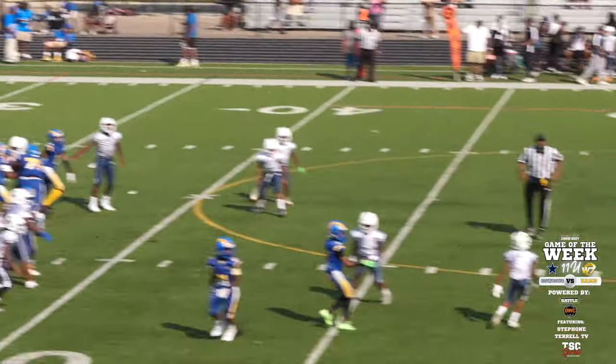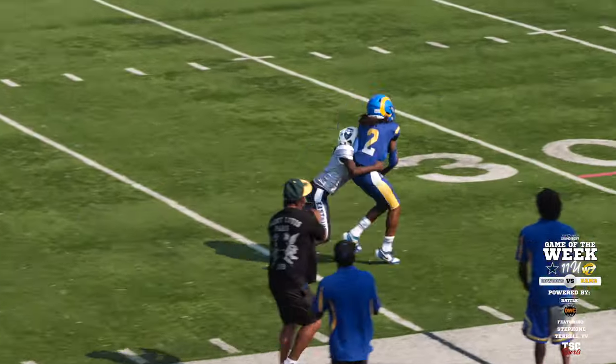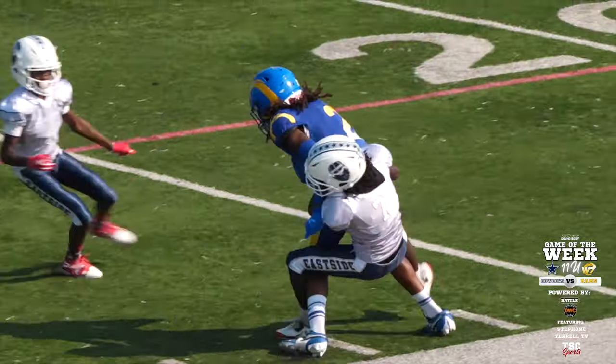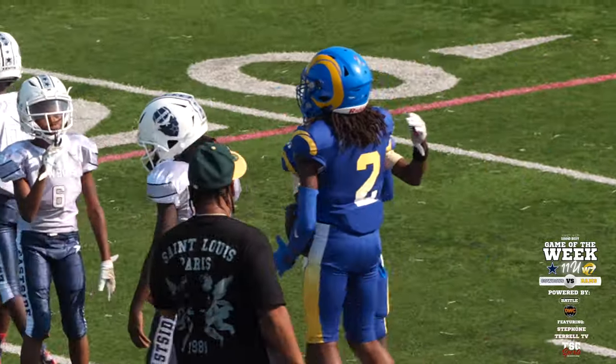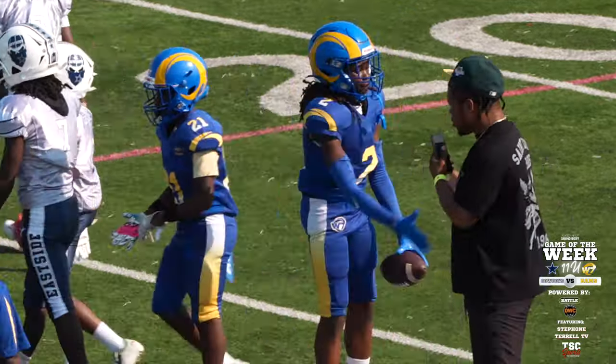Quarterback dropping back, throws. That looked good. And pass caught. He don't want to go down. That boy ain't want to go down. And the pass is caught.